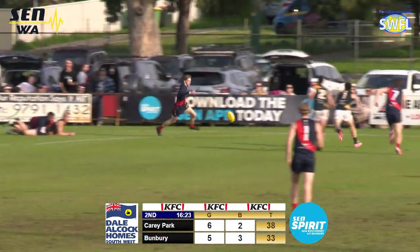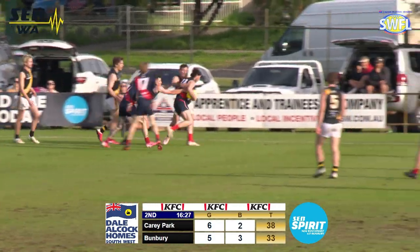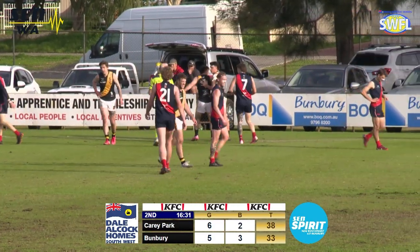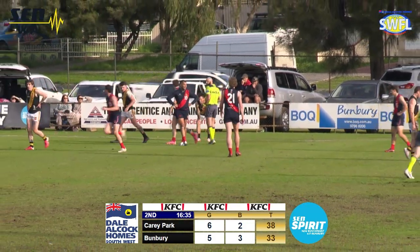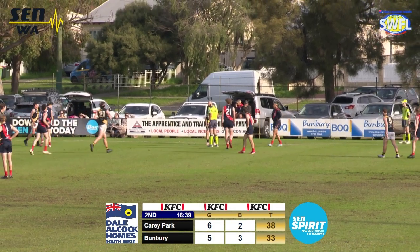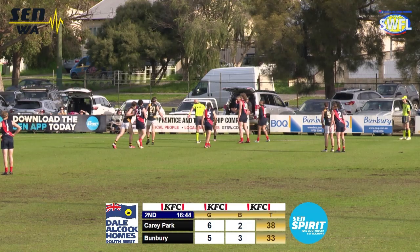Is it to Kai Wright? But he's well challenged there by, is it Hamish Hall or Harry Jones? And he's wrapped up there about 30 metres out from goal. Still in Bunbury's forward 50, right on the boundary. Still plenty of tackling pressure. They're physical and relentless down there, out the Carey Park defence, aren't they? They just do not like giving a goal away.